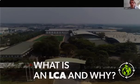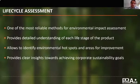Before we get to the project itself, it's important for us to cover some basic concepts about what an LCA is and why we decided to go that path. When we talk about life cycle assessment, currently this is one of the most reliable methods for environmental impact assessment. It helps us to understand where those impacts are in different stages of the life of a product. It also allows us to identify the hotspots, so we can not only see what the major impacts in our supply chain and in our processing stage are, but we can understand where they are.